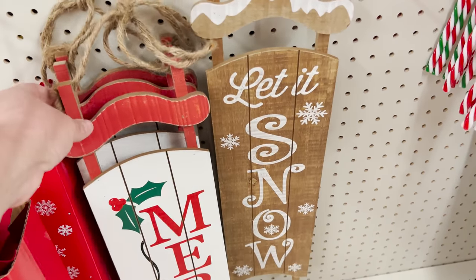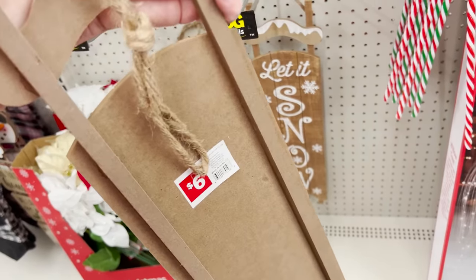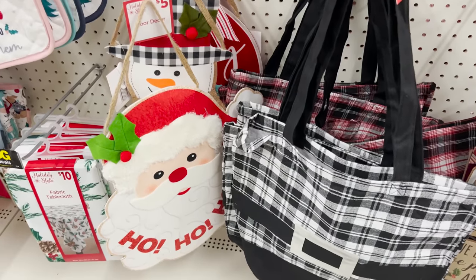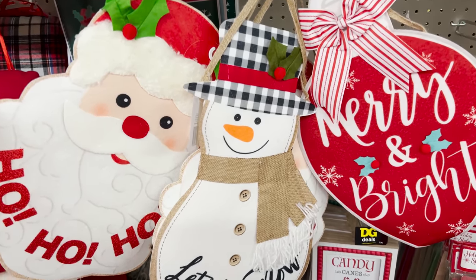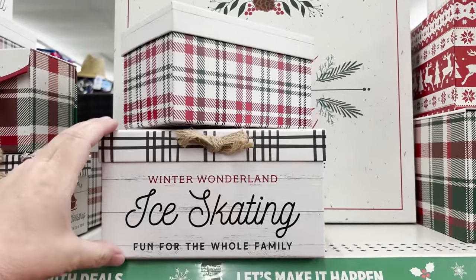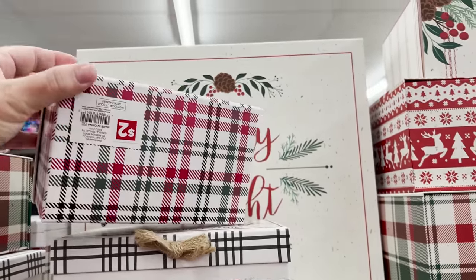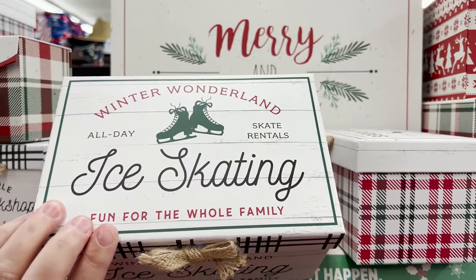They also have some pretty good sized sleds in Mary and Snow for $6 a piece. Some more hangings. These are sort of stuffed like pillows. They're only $5, really lightweight. I have to show you guys these before we get into the ornaments because I was blown away. Some of these just are gorgeous. I did bring home a couple.